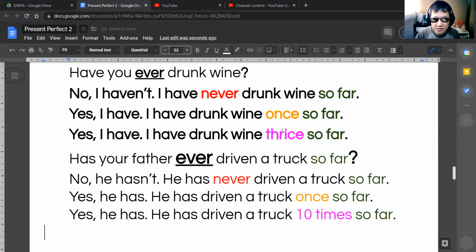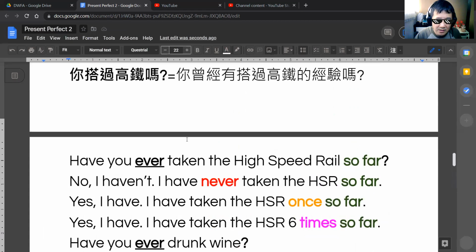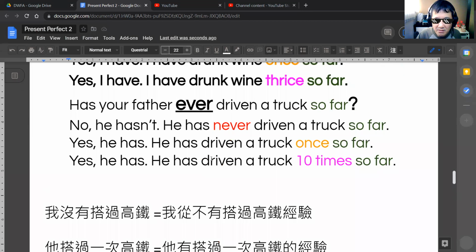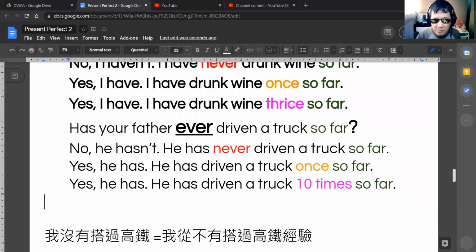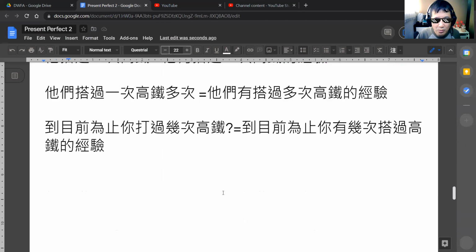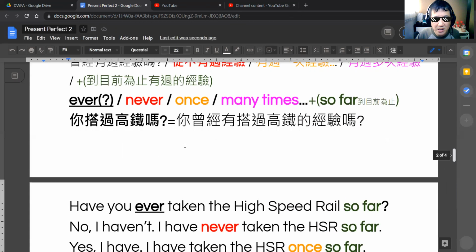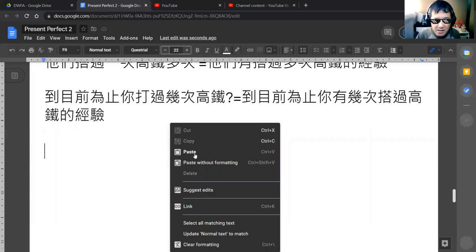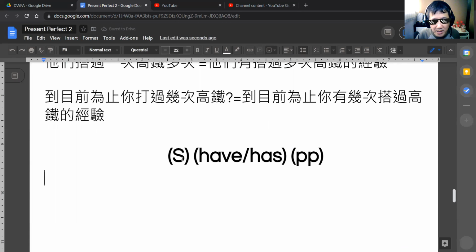Okay. So again, we're talking about 经验. So the difference between 经验 and 做完, right? Experience versus finished action. All right. Those are the two main meanings of the present perfect tense, right? 现在完成式 has these two major meanings, okay? And with this, I have to talk about one more thing, and then we'll be done, okay? Which is to differentiate the meaning between one and the other. Again, the sentence structure is exactly the same for both meanings, 1 and 2.